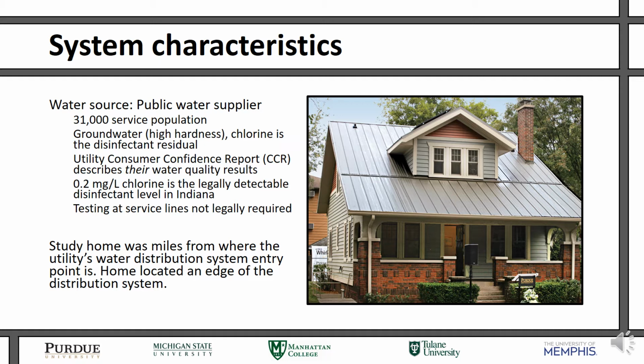In Indiana, 0.2 milligram per liter of chlorine is the legally detectable disinfectant level, which means that the public water system must have 0.2 milligram per liter of chlorine in their distribution system before it is delivered to the customer.